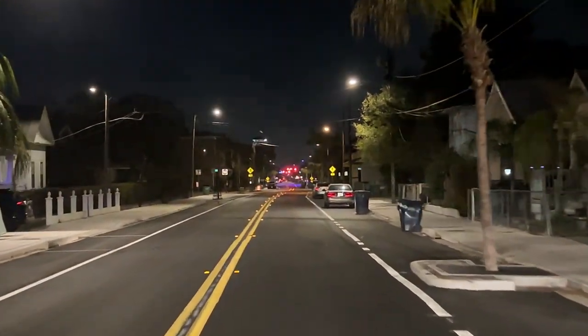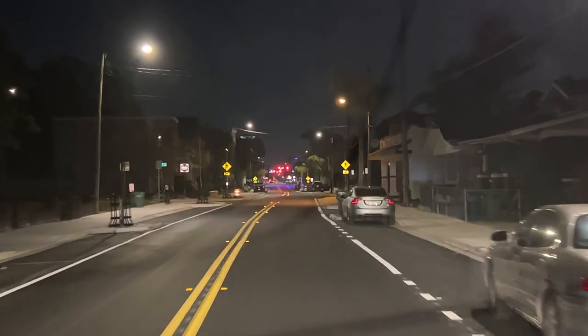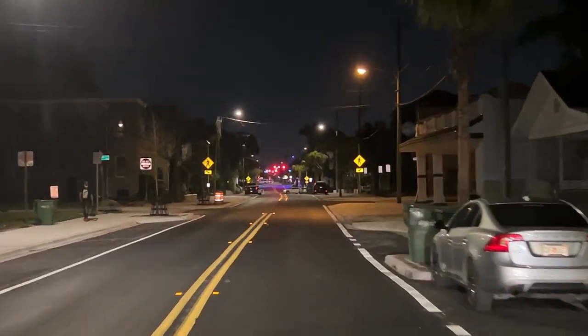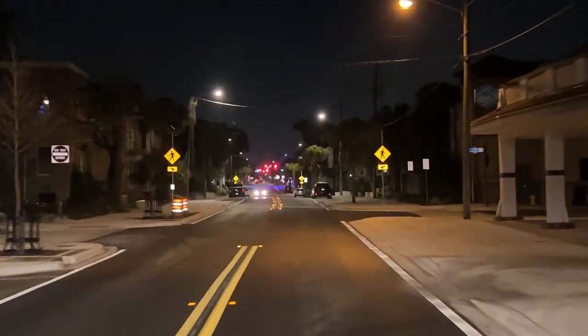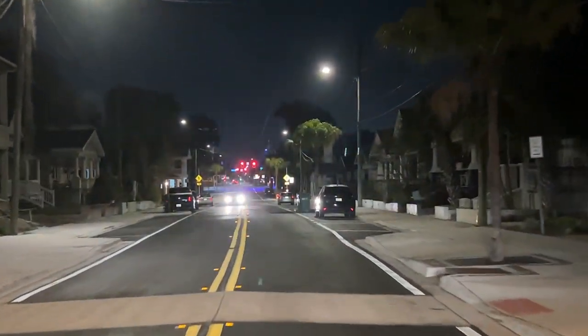The roads and sidewalks and stuff. That's nice. Strong smell of something burning.